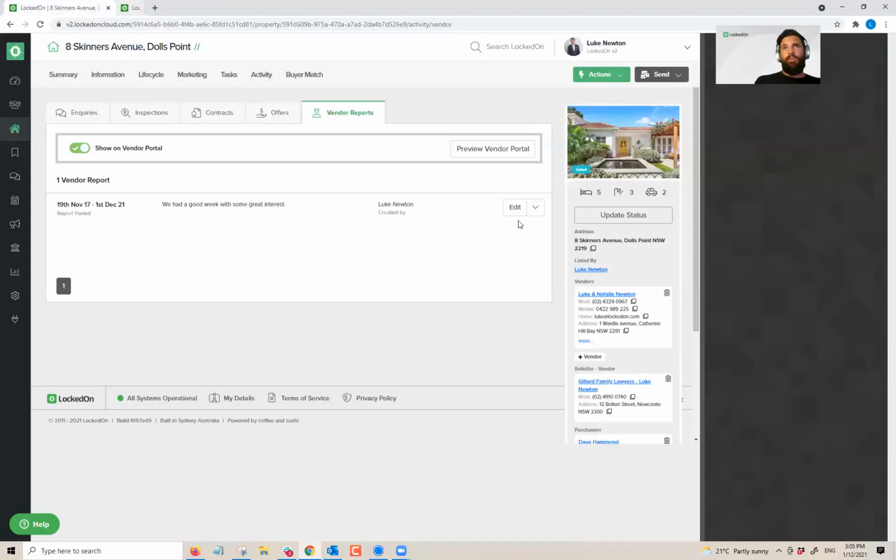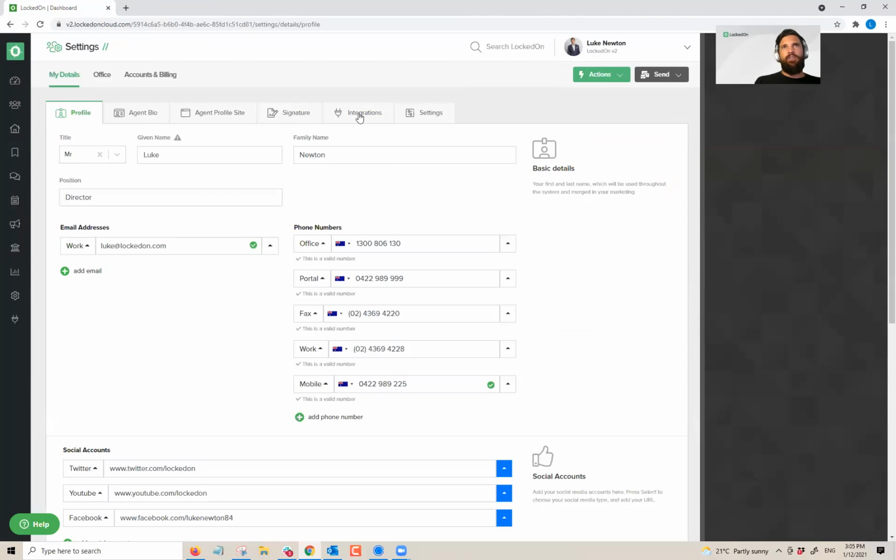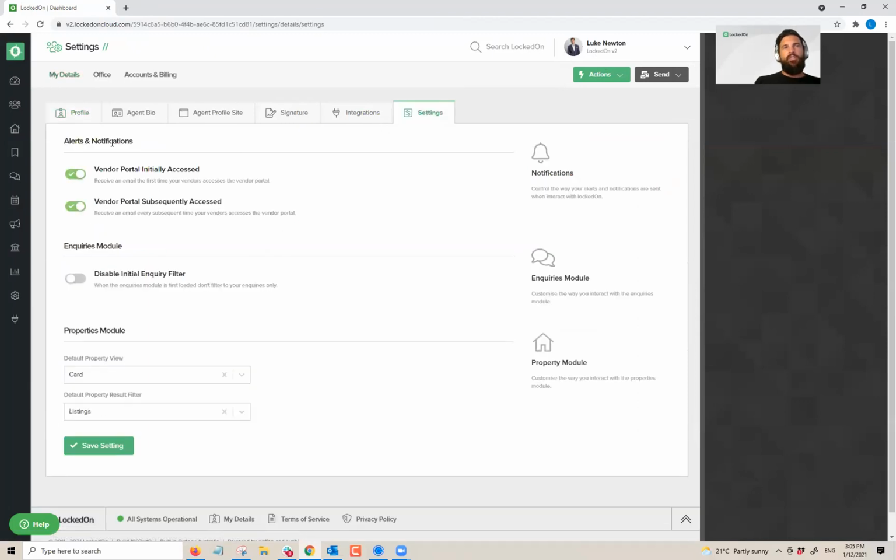Now, it's a really, really good thing to show in a listing presentation. So it actually has 2 purposes. It's going to be great for your vendor, but it's more important, it's for you to use at market appraisals to really stand out. Now, every time your vendor logs in, if you click your My Details at the top in your settings, you can turn on these alerts for the vendor portal. So we'll tell you when they've set it up, and then we'll tell you every time they've logged in.